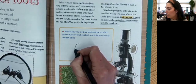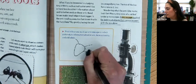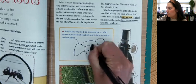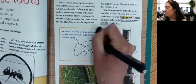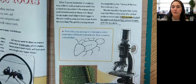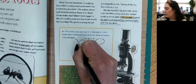Maybe I want to see what its eyes look like. So I'm going to draw my little ant head with its little antennae, and it's got its first little body here, and then its back body there, and then it has 1, 2, 3, and then its legs maybe look a little bit longer. So I'm going to draw my insect, my ant. I want to collect information about it. So what I want to collect information on is what its little eyes look like.